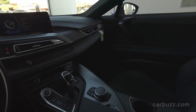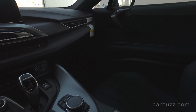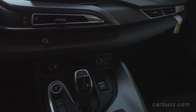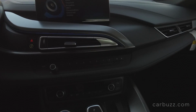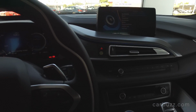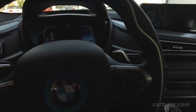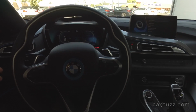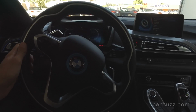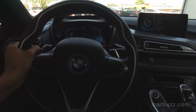The i8, it's almost experimental in many ways with its technologies. It has a lightweight aluminum chassis, and then the rest of the body is just made out of carbon fiber. So cutting weight was a major thing that BMW needed to do here. But let's start this engine because I want you to hear it.